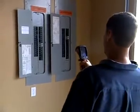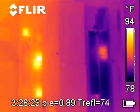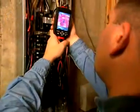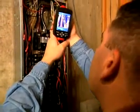Well, electrically, it actually shows you more issues going on than you could see with your visual eye. If there's a bad breaker, it'll show up as a glowing of the breaker. If there's a problem in the circuit, the wire actually glows, and the camera picks it right up.